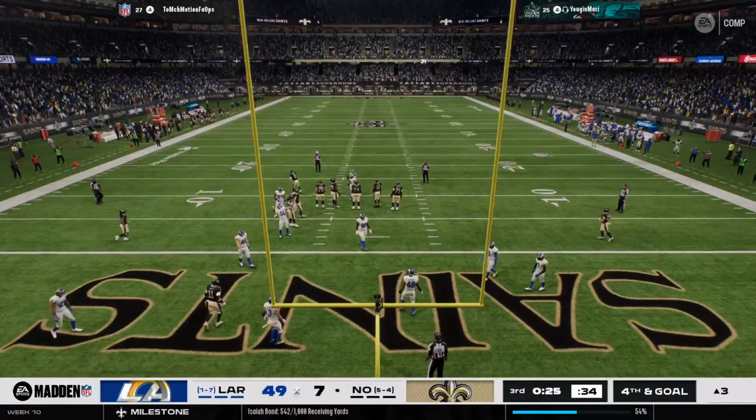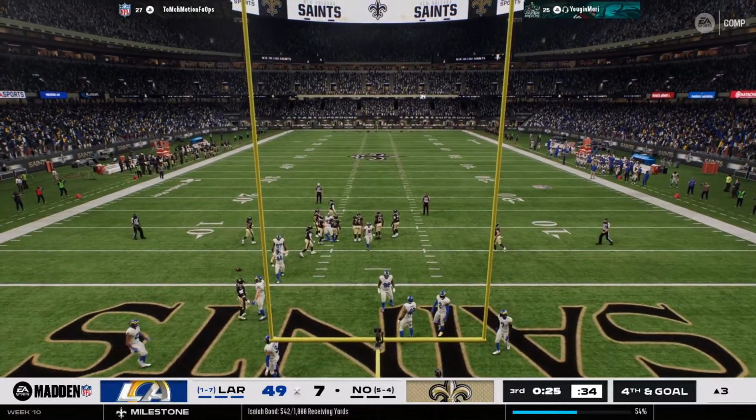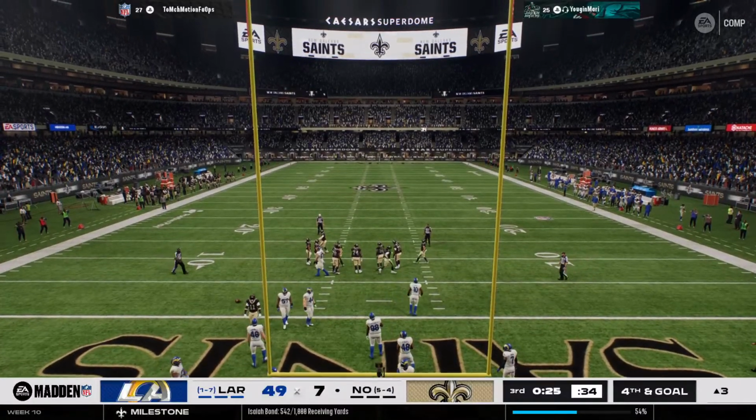Well, no one likes to see that drop. I guarantee it's not going to stop his quarterback from going back to him anytime he has open space.